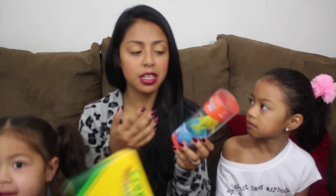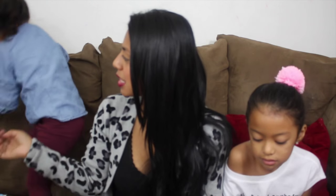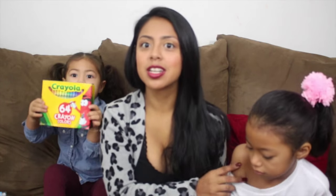Then we have the AquaBot Hex Bug Smart Fish Technology 2.0. This is pretty awesome. It's a little fish. Once you put it in water, it starts swimming like a real fish. That is super cool. The one that we got is yellow. What's that, Annalie? We got a box of 64 crayons, so the girls can color.